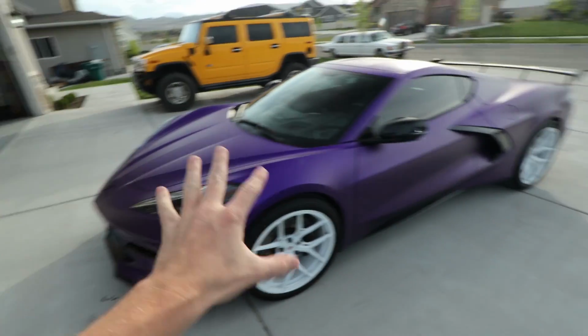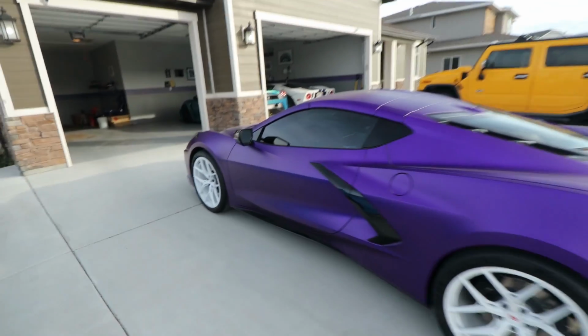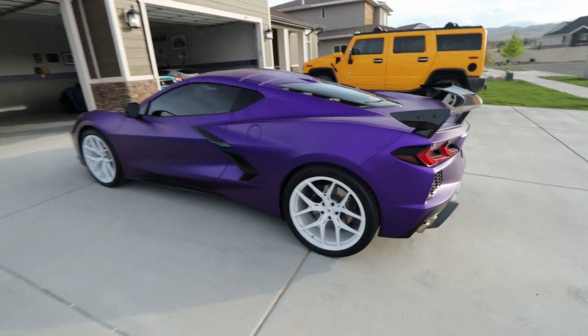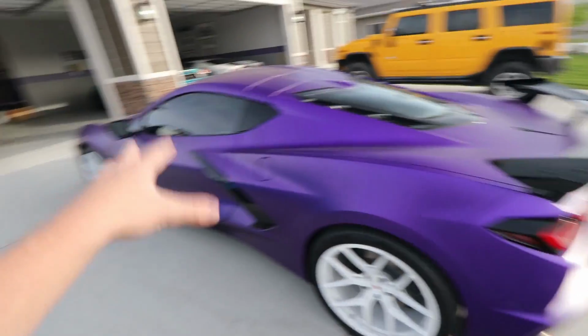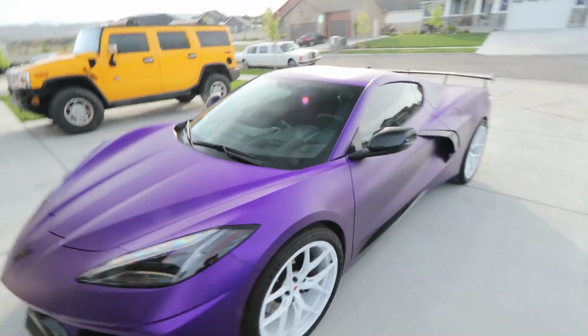Obviously, we still need to lower the car, so it's still a work in process, but what do you guys think? I think the white Vossens just clean up the car so much. It looks so much newer. I don't know what is going on with the current C8 Corvette wheels. And the funny thing, those are the upgraded wheels. We didn't even have the base spec wheels. We had the upgraded wheels, and the base ones look even worse.